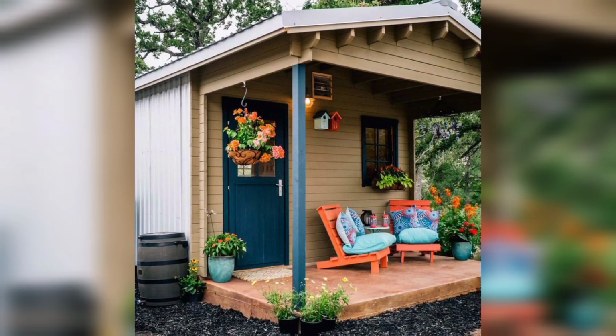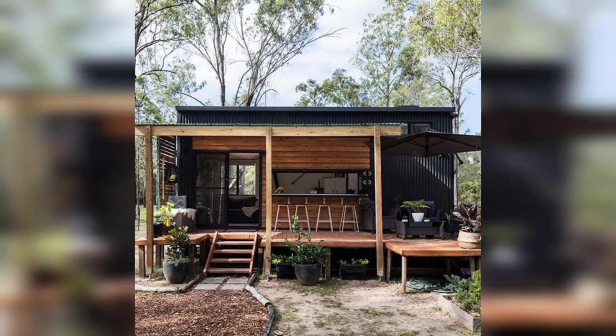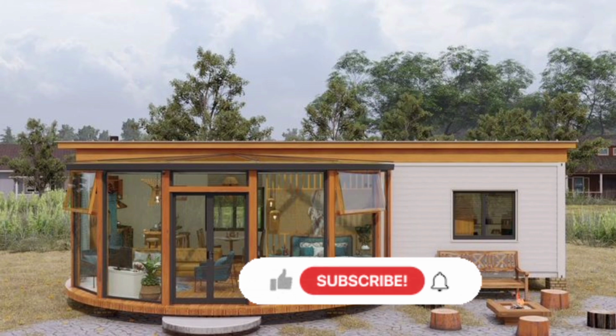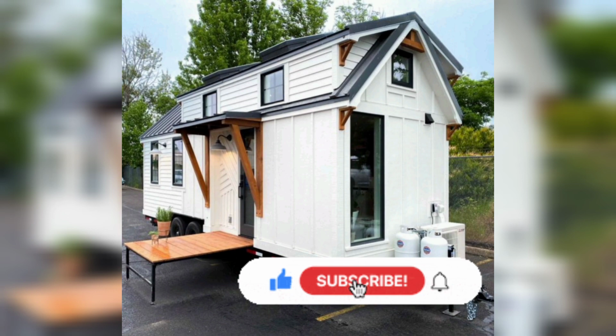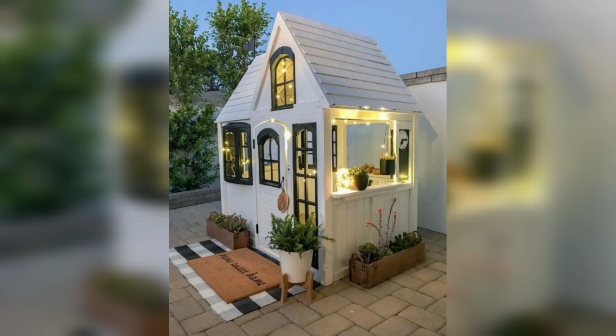Today I am sharing different amazing tiny home designs. In this video, you are looking to live a more sustainable lifestyle and you want to save money on housing, or just want to simplify your life. Living in a tiny home can be an excellent choice. Yeah, of course. Are you looking for inspiration for your next home project? And do you want to see more amazing tiny home designs?